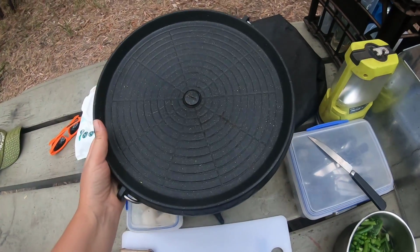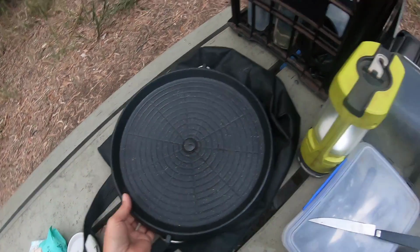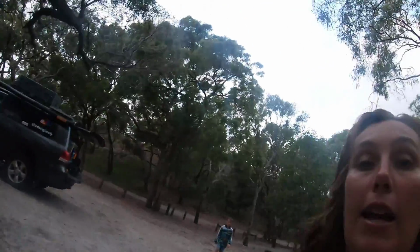Let's grab it out of the bag. There we go. So it's this one here. It's a nice big one, fits a steak on or even some sausages or whatever meat they're having. And that just sits on top of the hot plate that we've got here. And then afterwards, we've just got a smaller hot plate that I'll pop some falafel on and some halloumi for myself. And that's dinner for tonight.